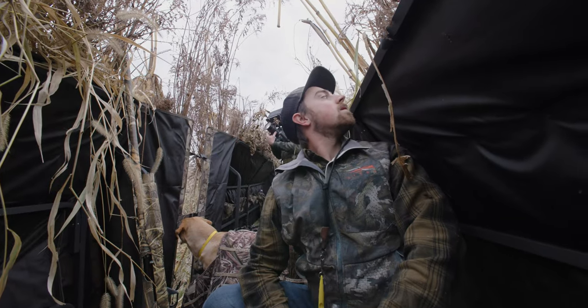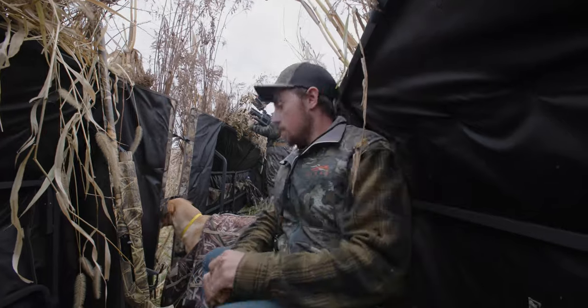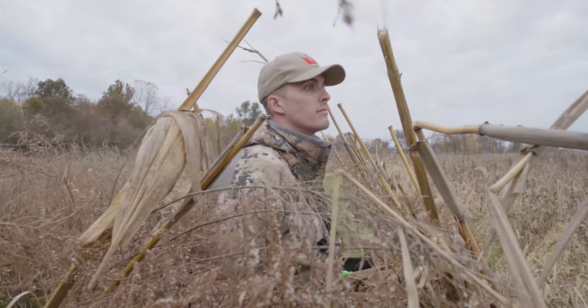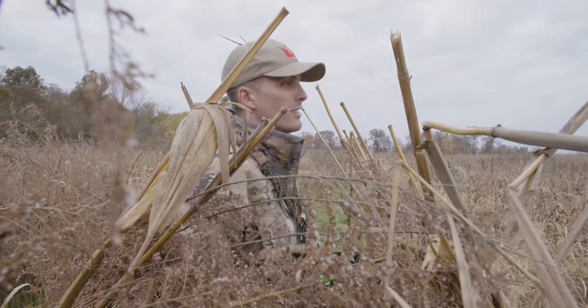I'm still trying to find this all again. Calling back at ya. Went back behind us to the refuge. I'm really just waiting for Colin to let us know when the birds are going to be here. So we're waiting on him.